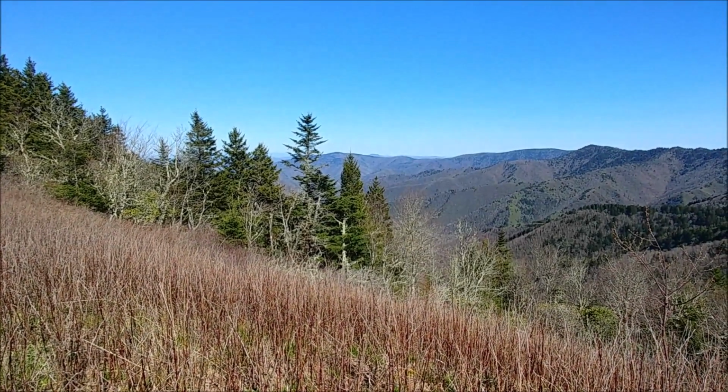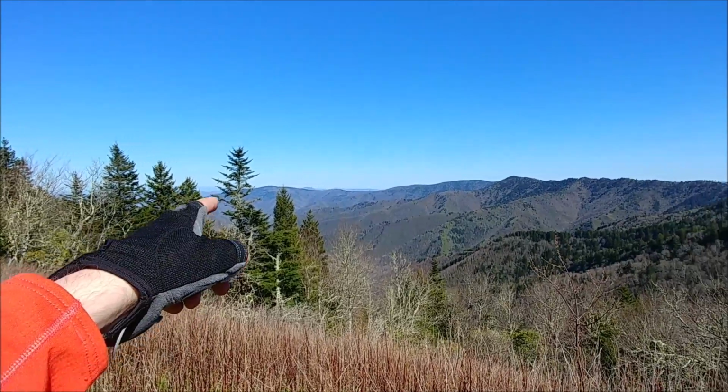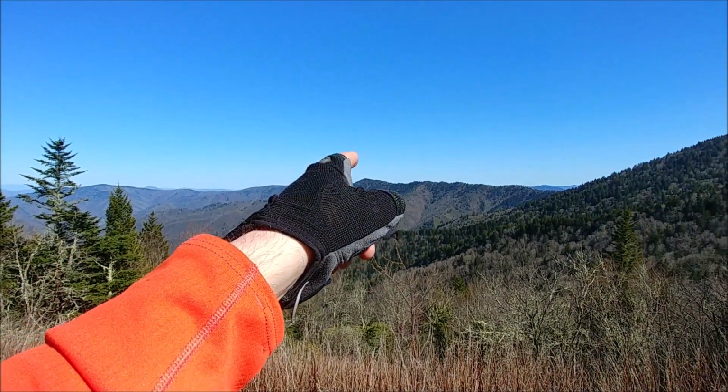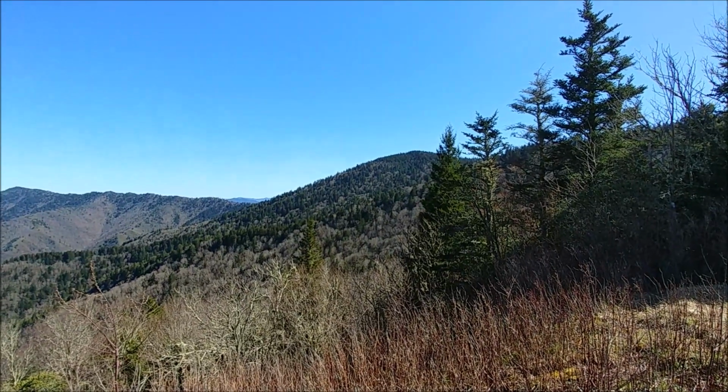All the peaks that I can see from here that are significant, I bagged all of them. Sterling, Big Cataloochee, Luftee Knob this morning, and Old Black just now.